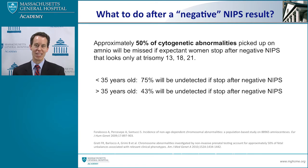When you break it down into these categories, if a woman is less than 35, 75% will go undetected. Again, because when they're younger, they're more likely to have other genetic conditions picked up on amnio than trisomy 13, 18, and 21, which tends to increase as they get older. And when they're in that older category, 43%, however, still will be undetected because of the other things that are picked up on amniocentesis. So this is something certainly to keep in mind and would need to be conveyed to women as they're going through which diagnostic test or screening test is right for them.